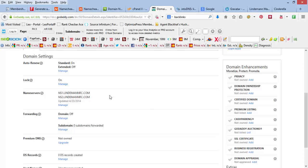Sometimes it's instantaneous, and sometimes it's going to take a while. But once the registrar is pointing your new domain to your new hosting account, then it will be live on the internet, and then we can go to the next step. So that is going to be it for our pre-site setup.